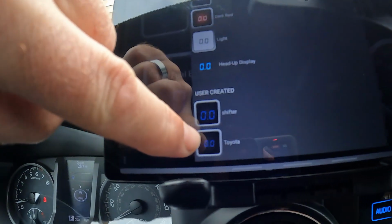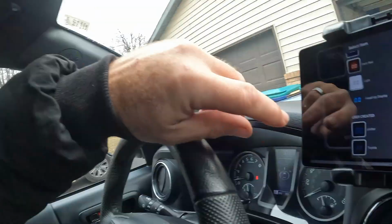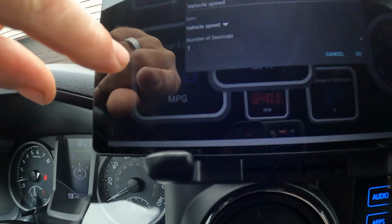I actually set a Toyota one up that is dang near the same color as the exterior of my truck, which brings you back to the customize. You can customize anything and everything on this. You can put some gauges further back, some forward, overlap them, change the size. But for example, we'll just go to this one.